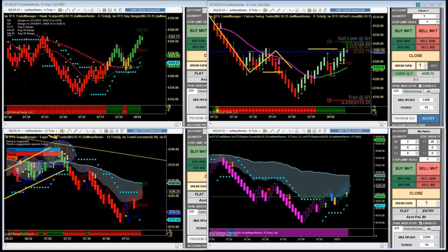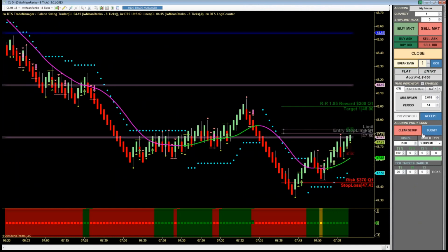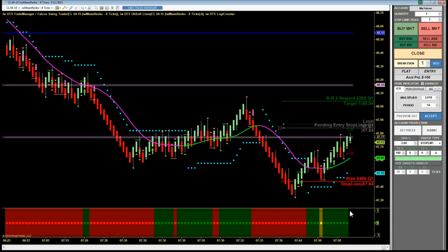We're also getting on the Falcon a comparable signal, our trend change signal on the Falcon. This one is actually setting up properly, unlike the Hawk, which had a yellow bar in it. And you can see I've got the stop limit on this one, a 3-tick stop limit. They shouldn't actually slip me 3 ticks. Let's dial that down a little bit. So it would look something like that, I think.